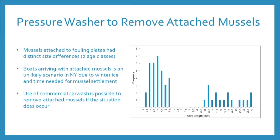What's good is in New York, you're very unlikely to see boats with this many mussels on them or big mussels on them, because we have wintertime and not a lot of people leave their boats in the lake when it freezes. So you could use a car wash to remove all the mussels if you did have a boat show up at your launch with mussels on it, because if they're from New York, they're likely going to be really small mussels that don't take that long to remove.